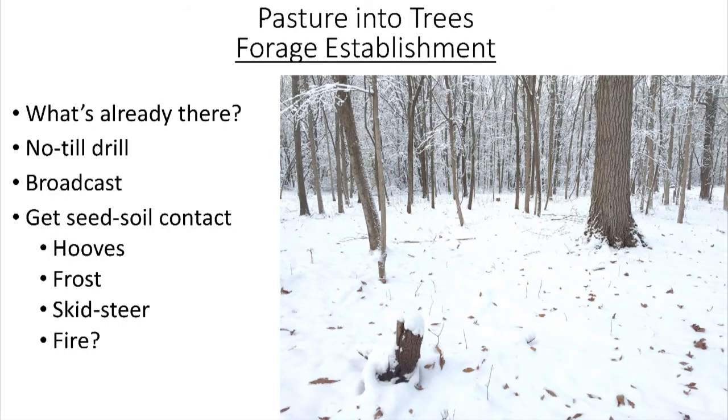Forage establishment, so moving down from the overstory into the understory now. I think it's important to think about what's already there as a first step in deciding do we need to plant forages, or what do we need to plant? And then if we do want to plant some forages, what's the way to do it? A no-till drill may or may not be effective or feasible. Broadcasting, one thing I mentioned, I'll emphasize, is getting that seed to soil contact is really important. If you're just spreading seed on leaf litter, you're not going to get much out of it.